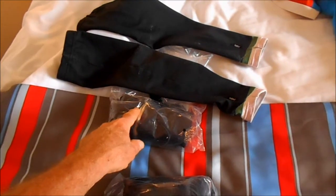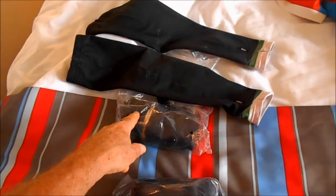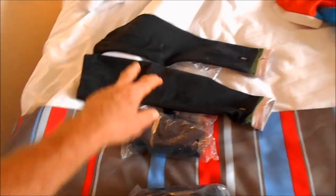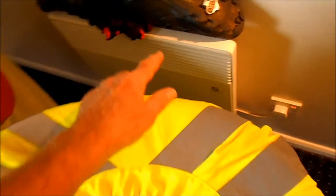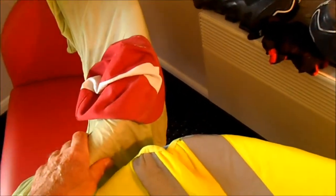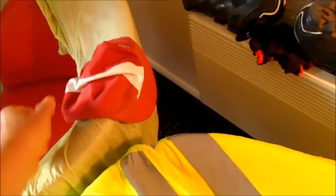A pair of leg warmers in there. It says bring in longs, you can just add those to shorts. Arm warmers, had those on all day yesterday. And I'm still drying off some of my kit from yesterday. Just giving my shoes and my mitts the last drying off from last night. My rain mac and my cap.